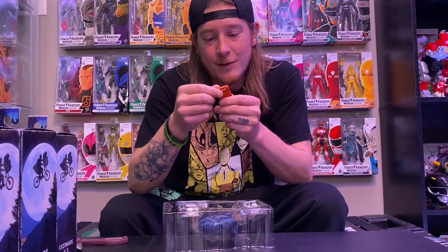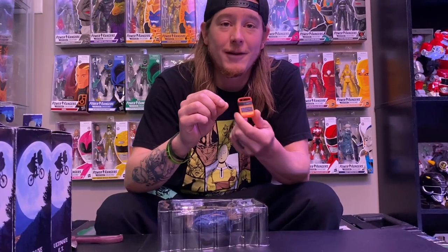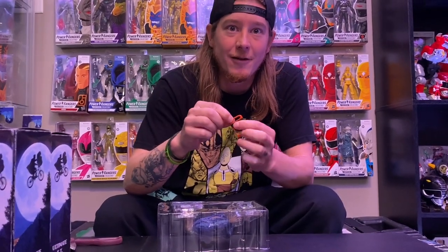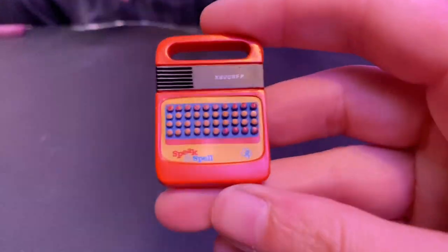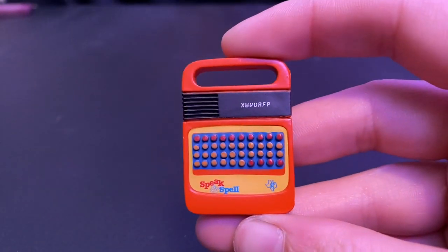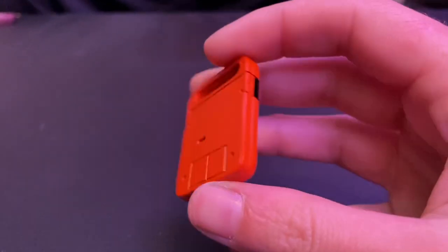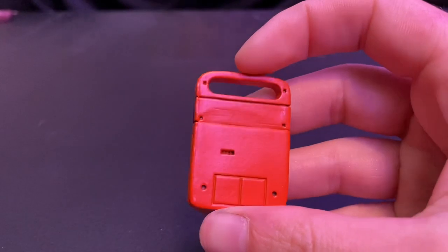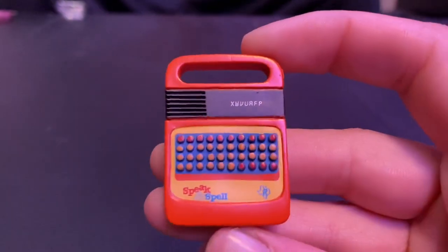First thing he comes with is the Speak and Spell. What would have been really cool is if they had made this actually make noise. It doesn't make noise, but there it is. I believe another one of these also comes with the Speak and Spell, which is kind of a bummer, but I kind of get why they do it. They don't expect people like me to buy every single one, but I did.